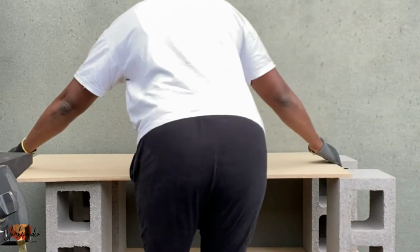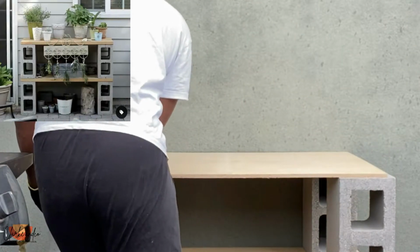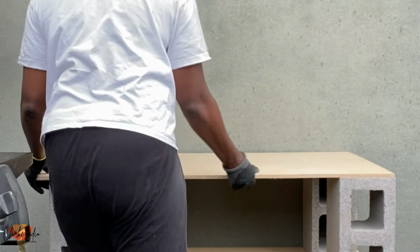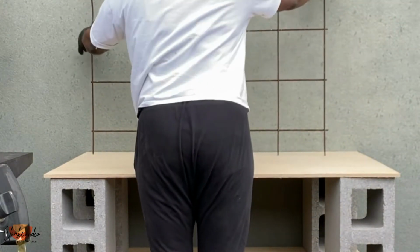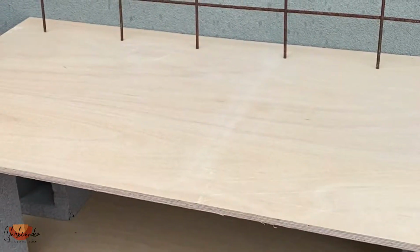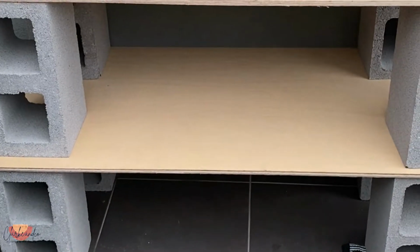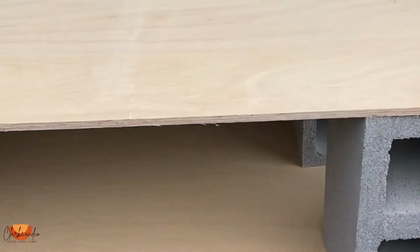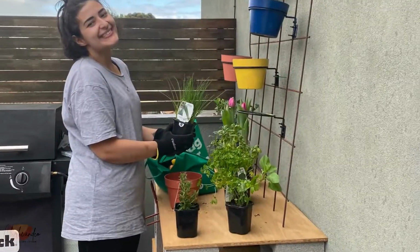For this DIY project, I was influenced by an image I saw on Pinterest, and they had just used concrete blocks, which were really cost effective, and plywood. For the plywood, we use marine strength plywood just so it withstands the weather. And for the top, where the herbs are going to go, this was just a reinforcement bar, which is an old, really cheap building material, which we'll use to store the herbs.